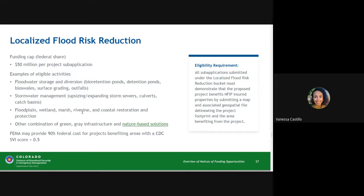I sat in on the FEMA webinar, and they really want a system-wide approach to flood risk reduction, is really what they're looking for. So incorporating different components, and as well, incorporating these nature-based solutions into your project design to make for a more competitive project under the FMA program.